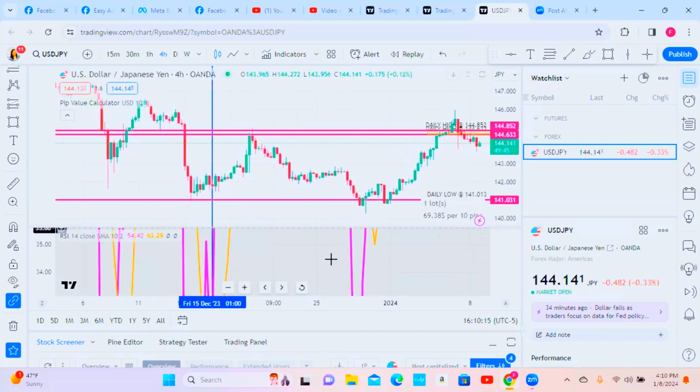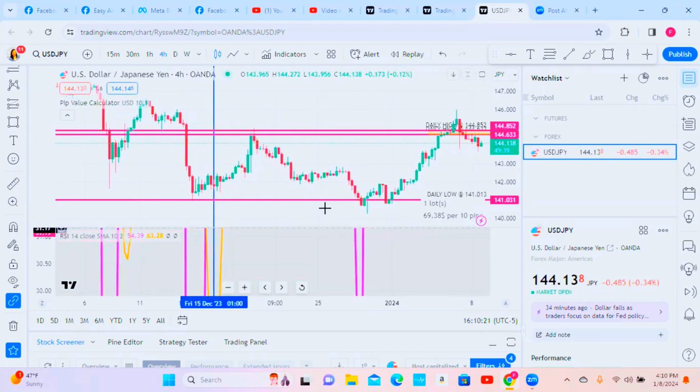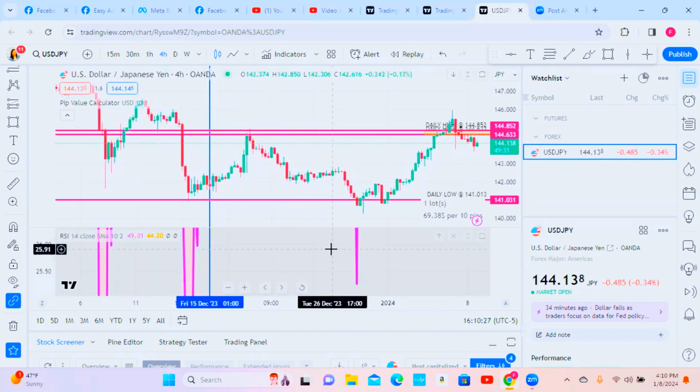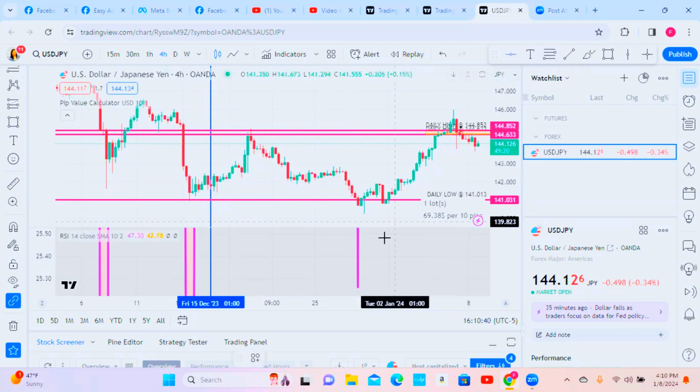Pulling up a little bit. Extending it out. Okay, here's our low. Go up some. Here we go. Here's your low. Take our horizontal line, click on it here, and put it right here.